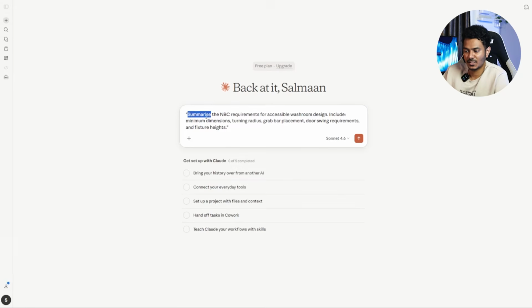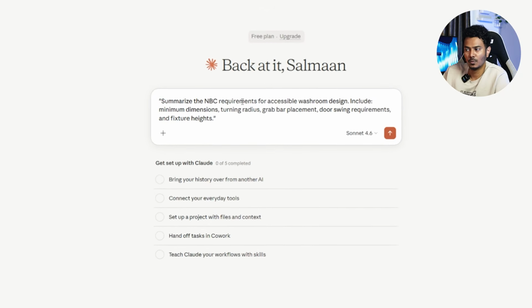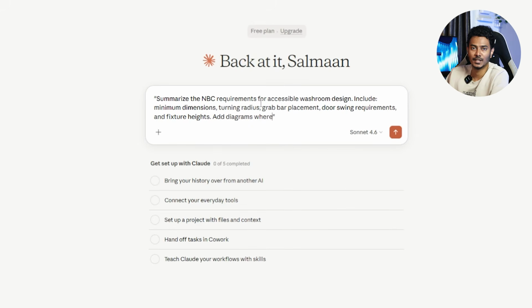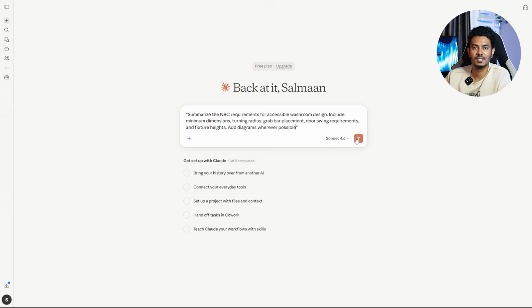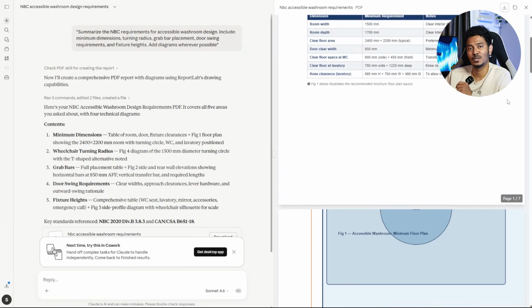Claude is definitely not a code consultant, but it can definitely give a direction to get started with the basics of codes before we jump in deep. In this example here, let's ask it to summarize the NBC requirements for accessible washroom designs, including the dimensions, turning radius, heights, and so on. Let's also ask it to add diagrams wherever possible. We have the result. And I just realized that we haven't mentioned which country's NBC we need to reference from. So this has assumed the NBC of Canada.